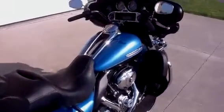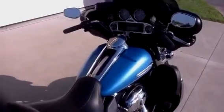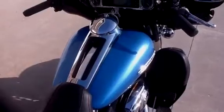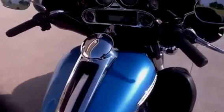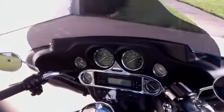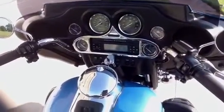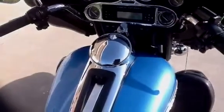It is a low mileage Ultra Classic Limited. It has 8,187 miles on the odometer. Great looking color in the sun. Has the chrome rings around all the gauges in the stereo. Push button gas cap.